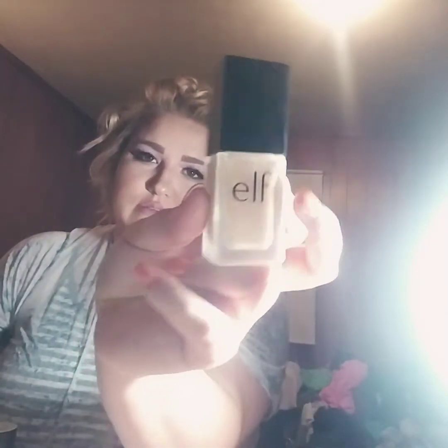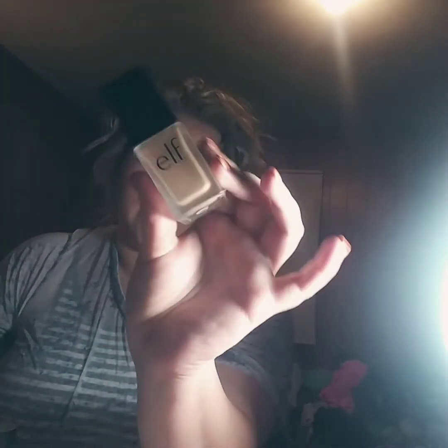And then this one is my very favorite by e.l.f. It's got sunscreen 15, and I think it's called Flawless Finish maybe, but it doesn't have a name on it, it's just in this black and white frosted glass bottle. Super good. That is almost in my top area, but not quite.